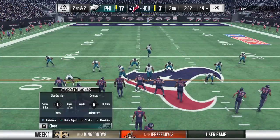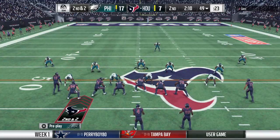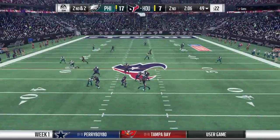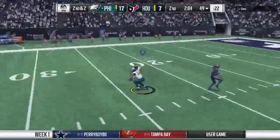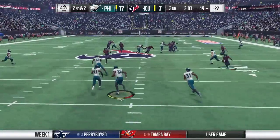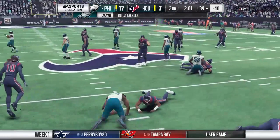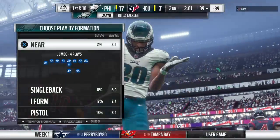Well, they don't need to run another play here before the 2-minute warning. Let's see if they do it anyway. Watson, off play action. He's going to air one out. Try to force it to Hopkins, and it's intercepted. Picked off at the 24, and the return stops at the 39-yard line.